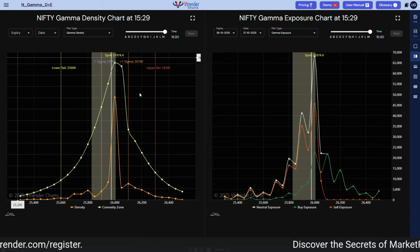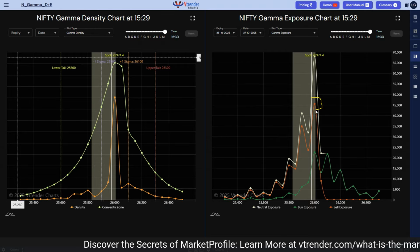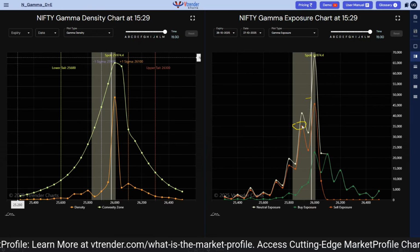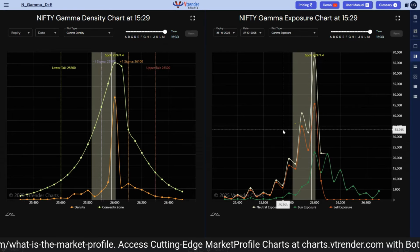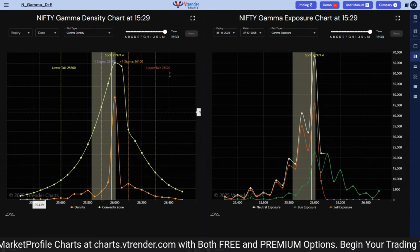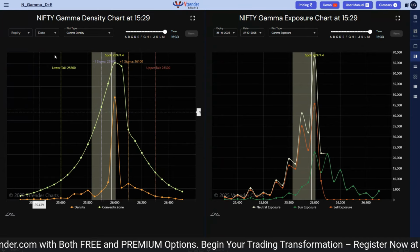reference for tomorrow's expiry. But then what is the gamma exposure showing us? You can see gamma exposure is not that clear. You've got one peak at 26,000. You've got another peak at 25,900. And both of these are short gamma. But we also have another small peak.